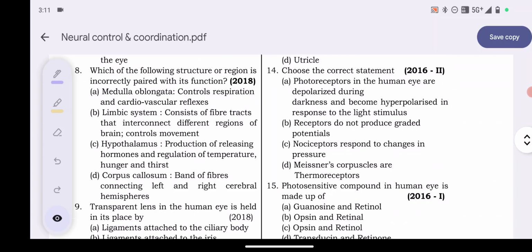So according to this, option B is incorrectly paired with its function, because the limbic system's primary structures are the amygdala, hippocampus and thalamus, hypothalamus, basal ganglia and cingulate gyrus. Along with this, the hypothalamus is involved with the regulation of sexual behavior, expression and emotional reaction and motivation.